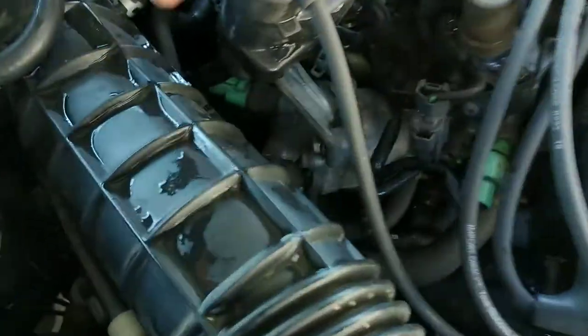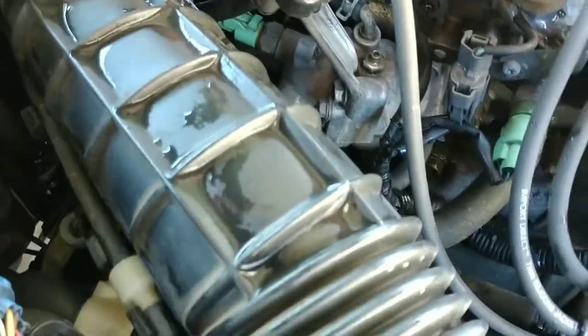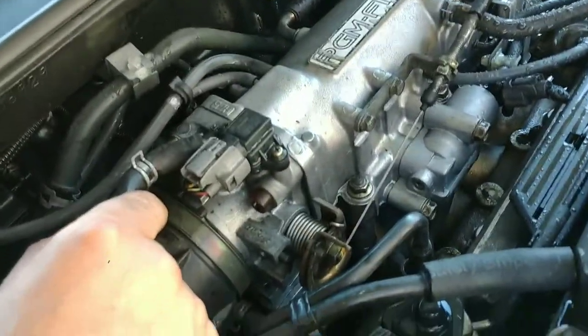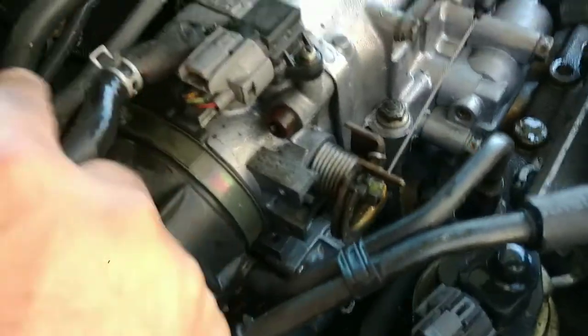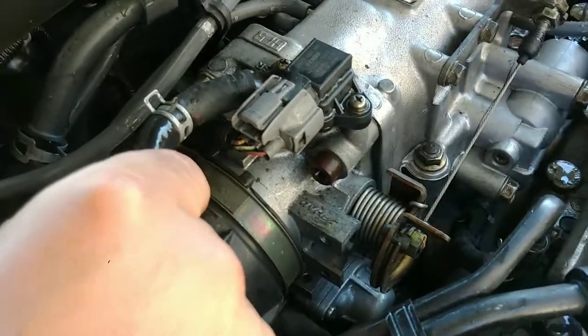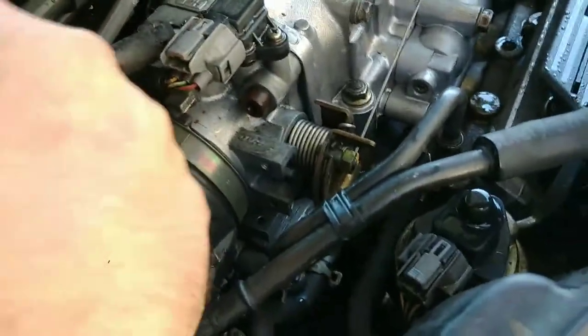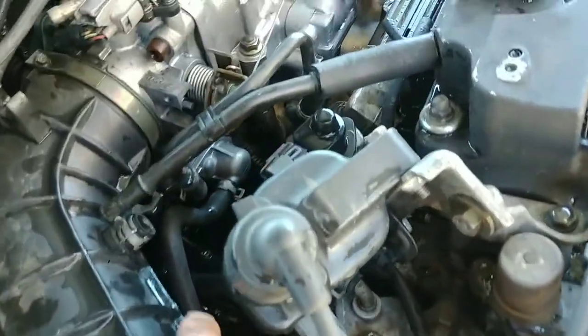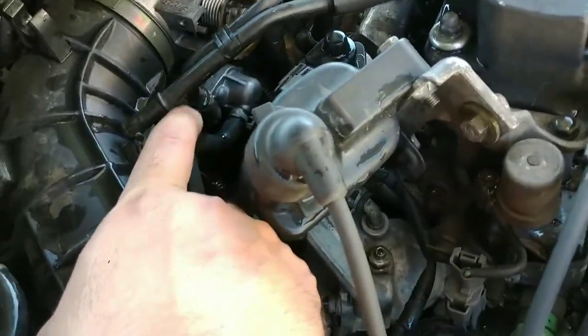Okay, in theory, it's a lot easier, but I've already loosened the screw there, so now it's just a matter of disconnecting hoses. I've actually loosened some of this stuff up. I had it running like this, so I'm just gonna pop it off. Okay, we're gonna tuck that out of the way. Disconnect the, I think that's the PCV.